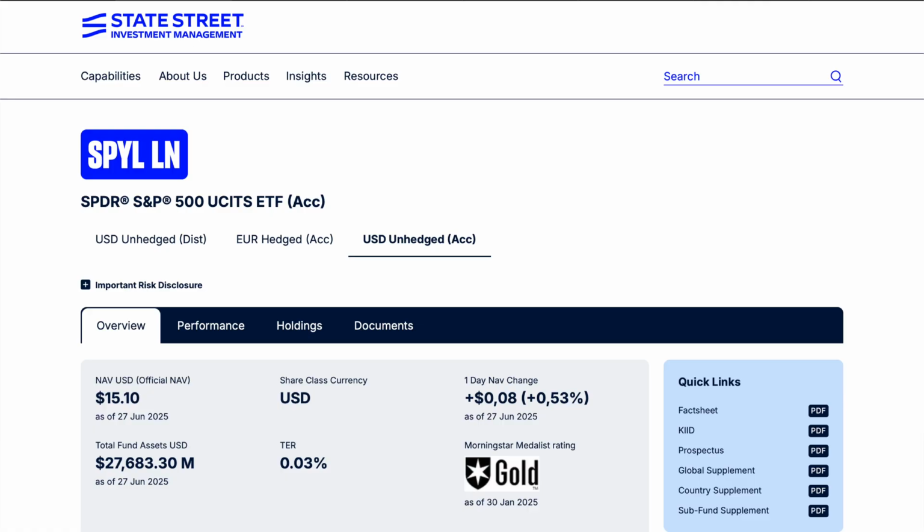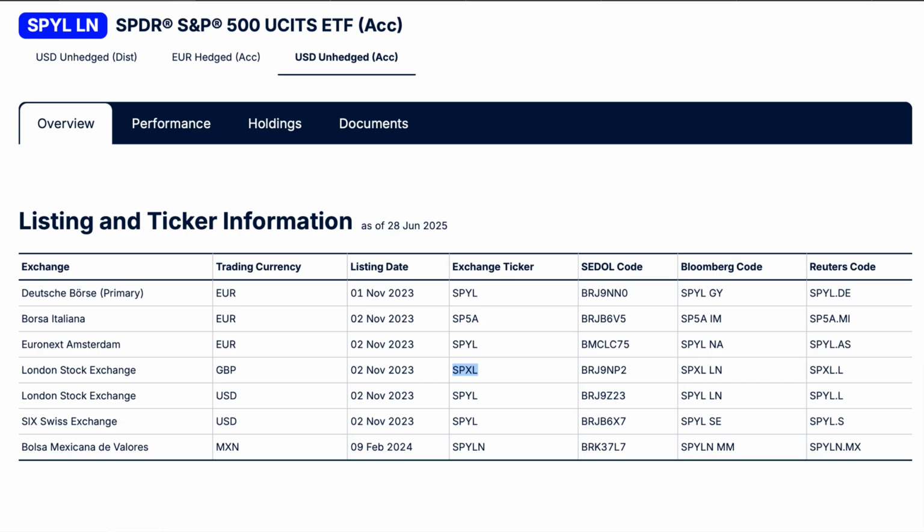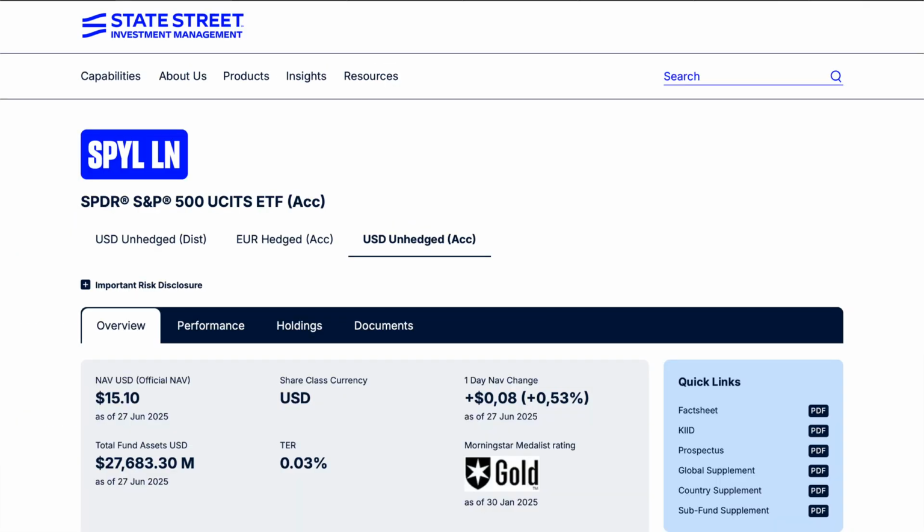When we compare that to the global index funds, these are very cheap in comparison, but we can actually get it even cheaper than that by using a State Street fund with the name SPDR S&P 500 ETF. This has a ticker symbol of SPXL, and this has an ongoing charge of just 0.03%. This is one of the cheapest ETFs you'll ever find.